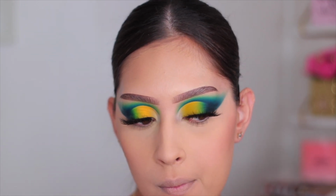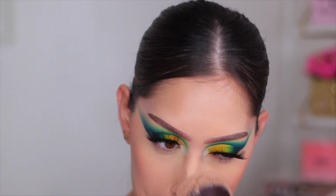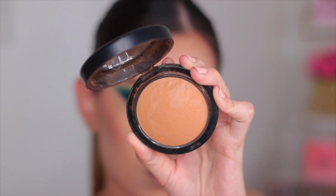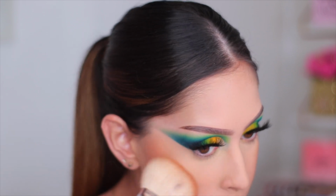So I returned it. It wasn't a bad powder. It had a nice luminosity to it, but like I said, just not worth your money. Definitely save your coins on that one. So moving on to bronzer, I wanted to use a bronzer that I know that I love, because that powder had my head a little messed up. I was like, what is happening right now?